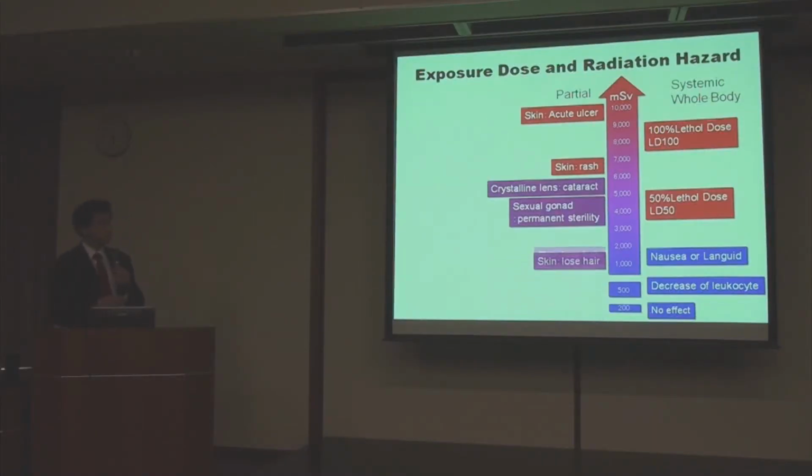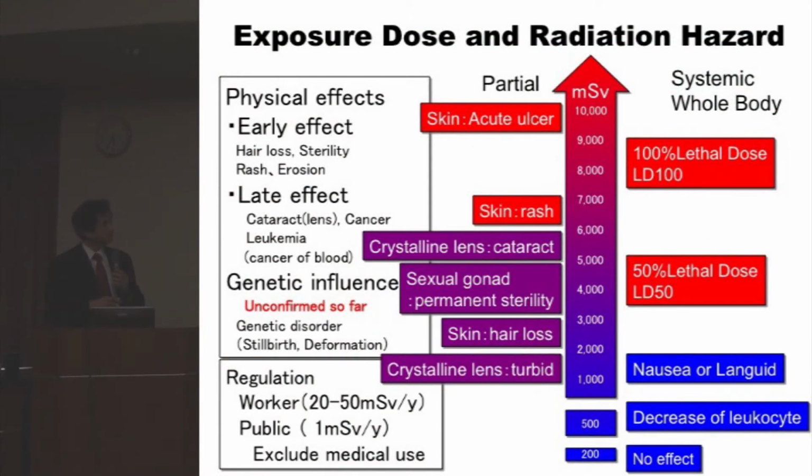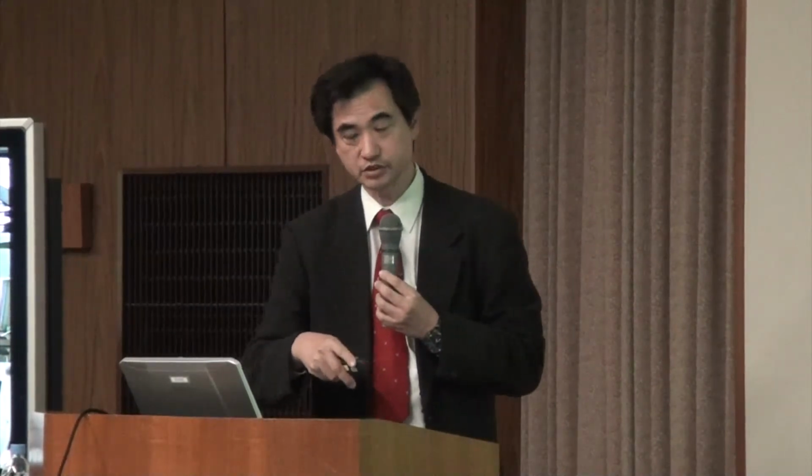And also there are some other effects. The physical effects are of two types: the early effect, the immediate effect, and the late effect. The early effect is loss of hair or lashes, and erosions. The late effect is mainly cancer occurrence, and leukemia is a kind of blood cancer. But if we get 200 millisievert at once, the cancer rate goes up just 1%.